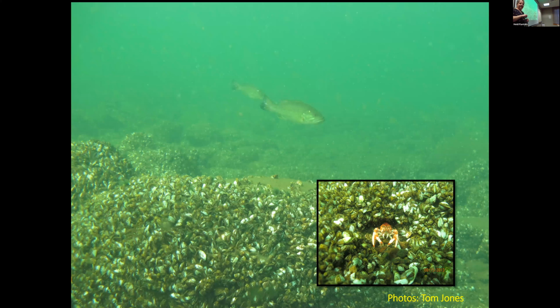So I didn't talk really about zebra mussels as much as I've talked about spiny water flea. And this is a picture from the bottom of Lake Mille Lacs. But look at how cute the little crayfish is.